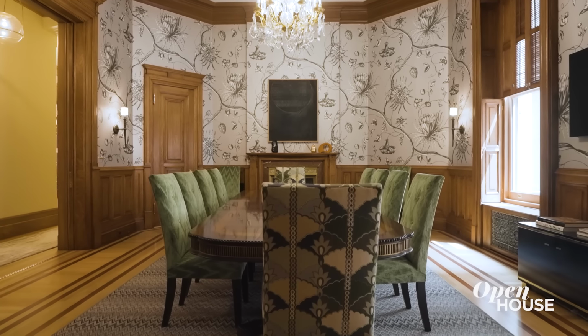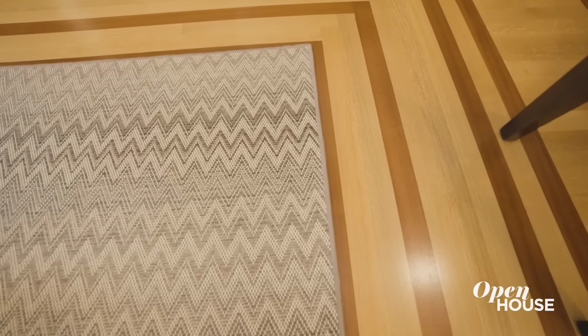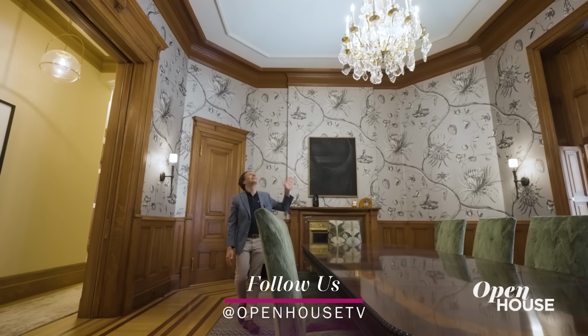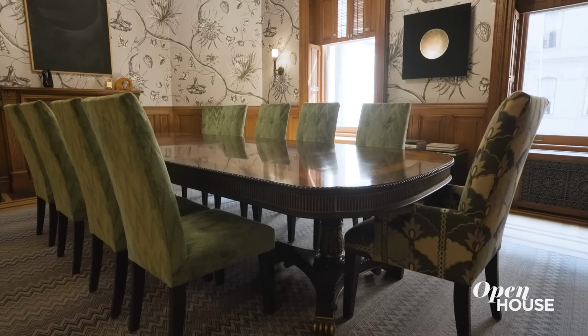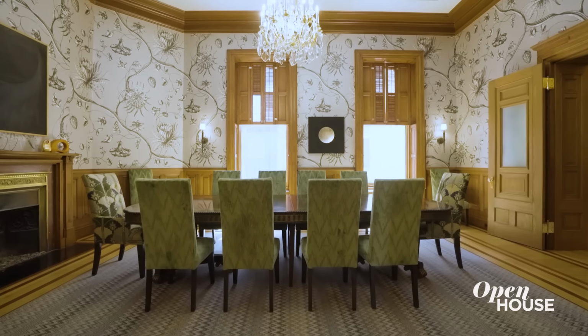Welcome to the dining room. The soaring ceilings and the architectural detail is what drove the design in this space. My first order of business was to find an organic wallpaper for the walls, but I still wanted to add a little pizzazz to the space, so high gloss ceiling. And what other apartment in New York City do you know that could hold a table like this? And just like the piano in the other room, it looks like a postage stamp in this space.